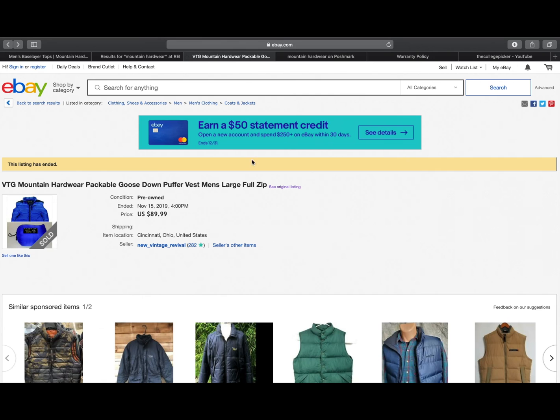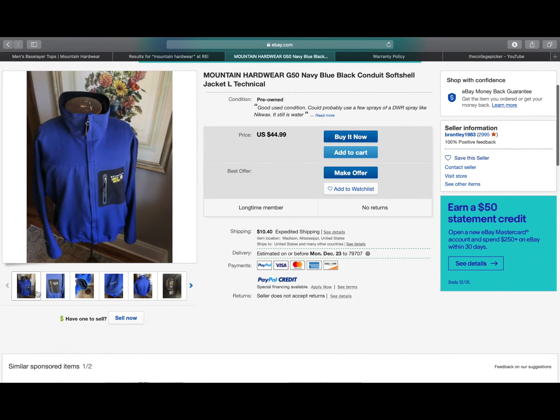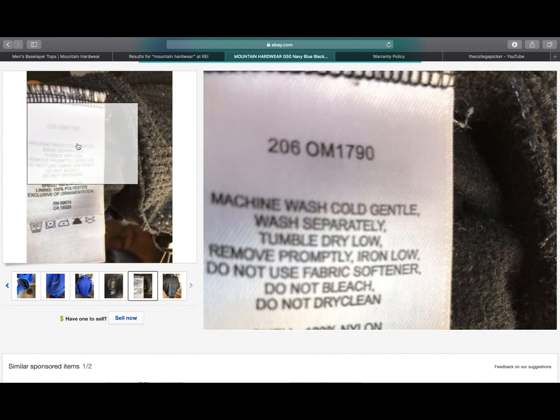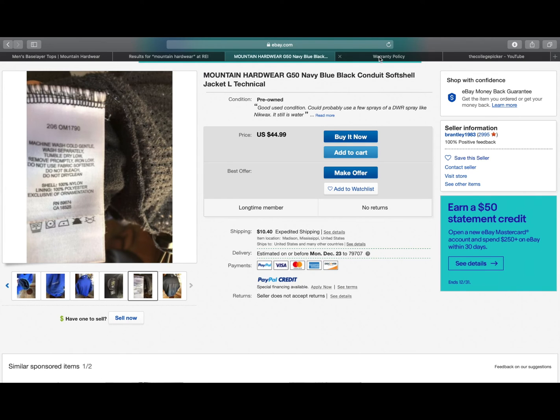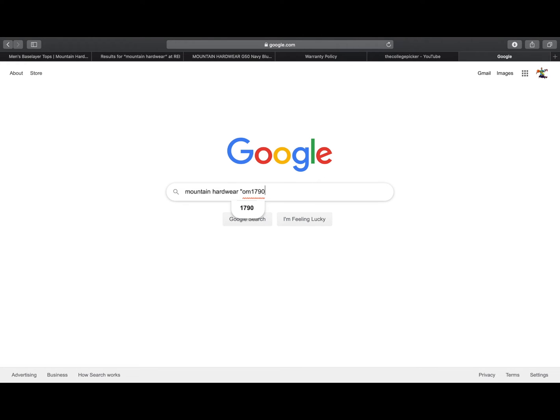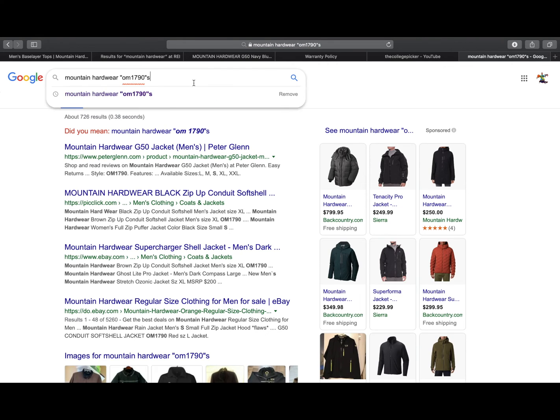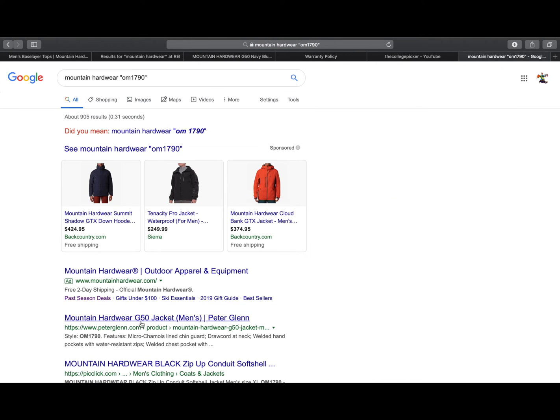I did want to show one more thing. Let me find an example. So we're on eBay. Got this jacket. I got an example tag right here. So 206 OM 1790. So we're gonna go to Google. You type in Mountain Hardwear OM 1790. Close quotes. Oops, don't want that S in there. It does come up in Google. There's our OM 1790. That is their style code.